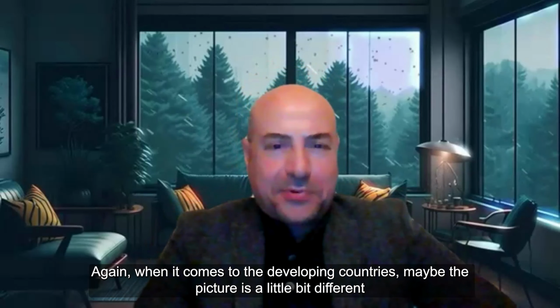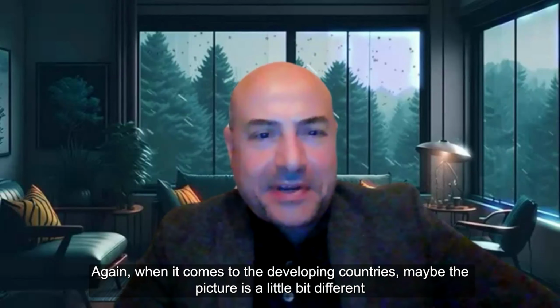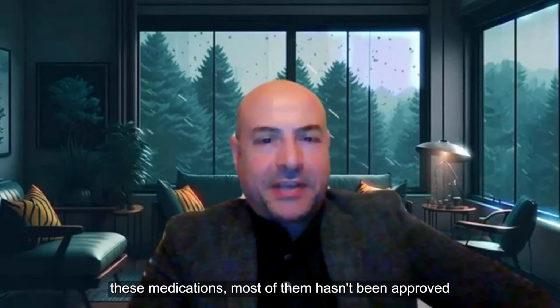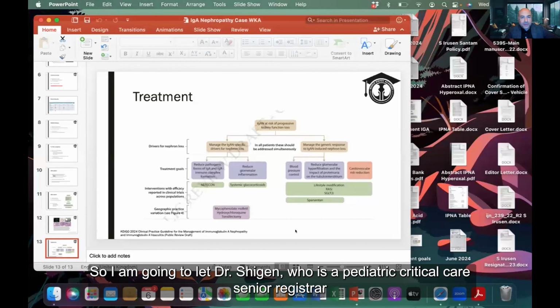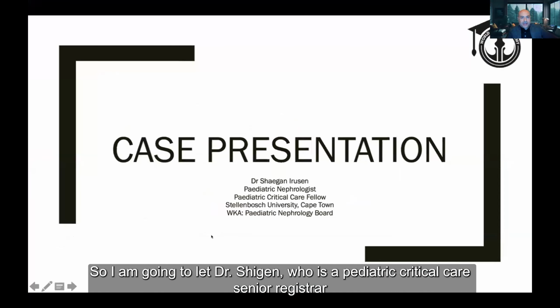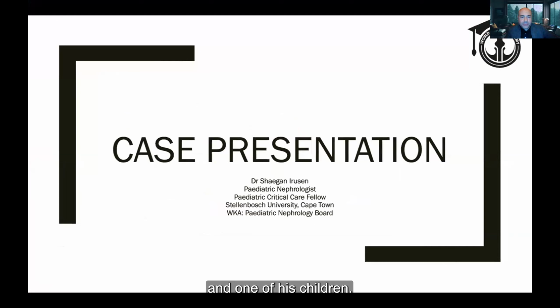Again, when it comes to the developing countries, maybe the picture is a little bit different. And also when it comes to children with IgA nephropathy, most of these medications haven't been approved in patients with IgA nephropathy and children. So I am going to let Dr. Shigan, who is a pediatric critical care senior registrar in South Africa, present a challenging case of IgA nephropathy in one of his children.